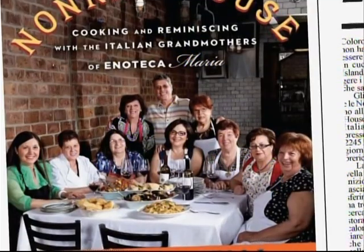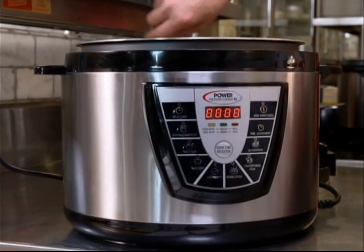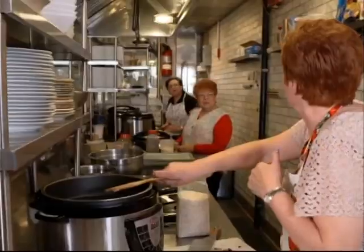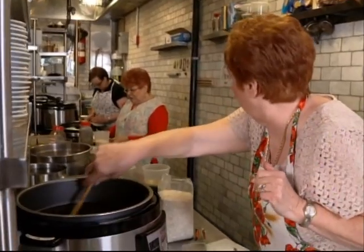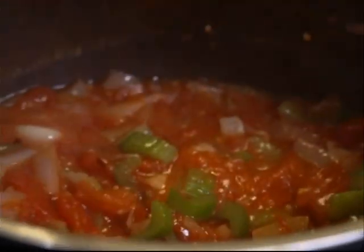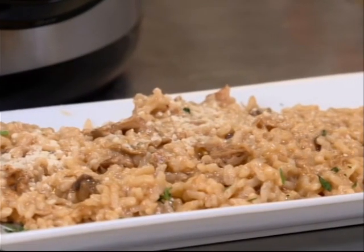Everyone loves grandma's cooking, right? There's even a restaurant where they actually have real grandmas that come in to do all the cooking for their guests. And they use the Power Pressure Cooker XL to make their special grandma recipes. What are you doing? I'm making the risotto. What are you doing? I'm making osso buco. This is identical to cooking authentic. There is absolutely no difference. An authentic Italian person, such as myself, cannot tell the difference. Nonna Rosa's risotto with porcini mushrooms. The taste is unbelievable when you cook in the Power Pressure Cooker.